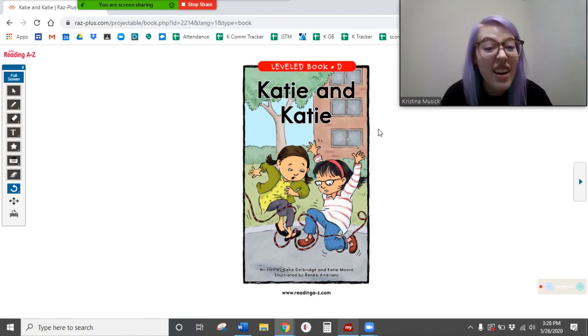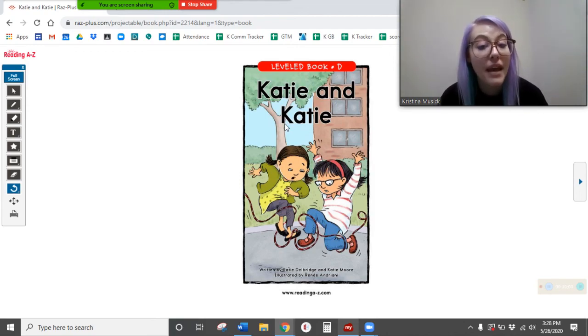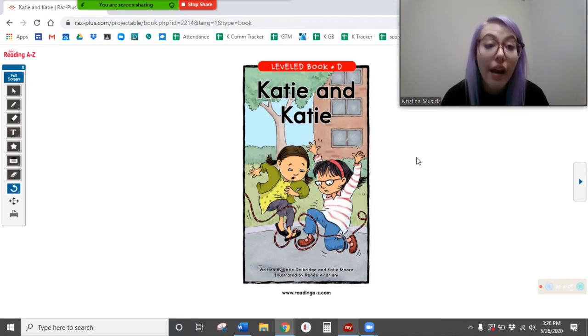I think the title of this book is really going to help us, because I can see two people, and the title is Katie and Katie. So I think that the story was mostly about Katie and Katie, so those are our main characters, Katie and Katie. So now that we know our characters, we need to figure out, where did the story take place?